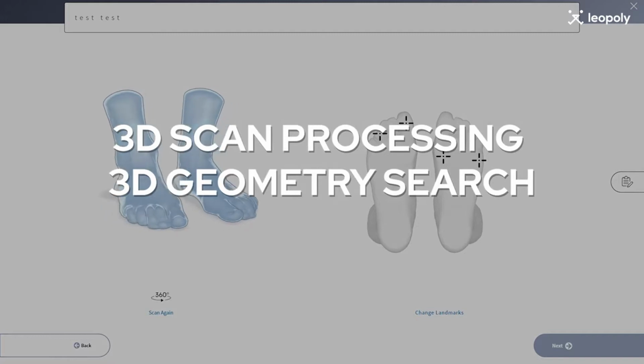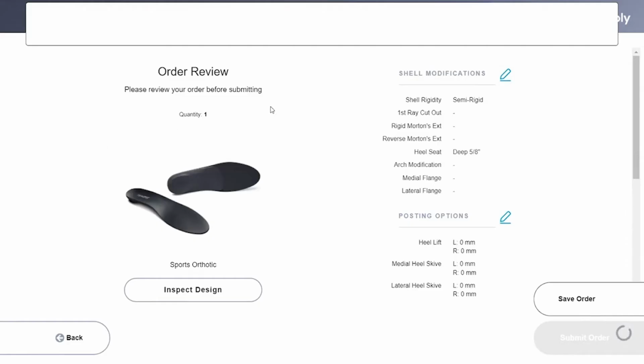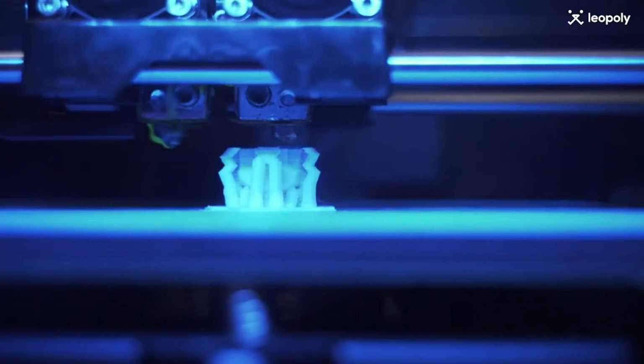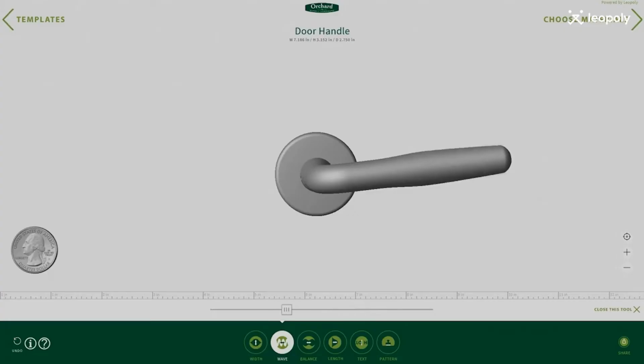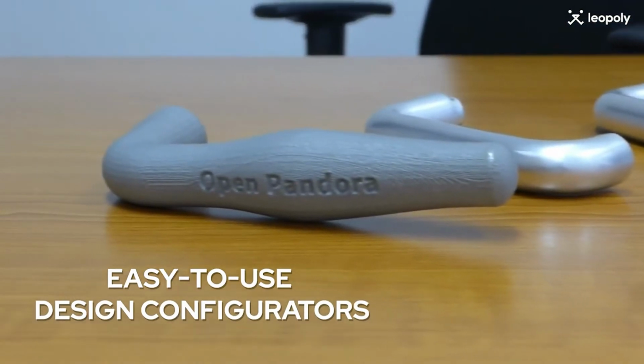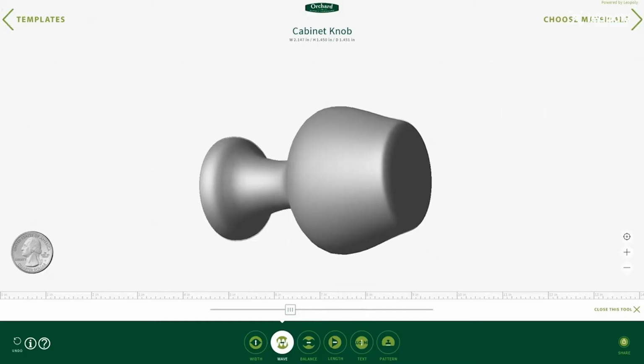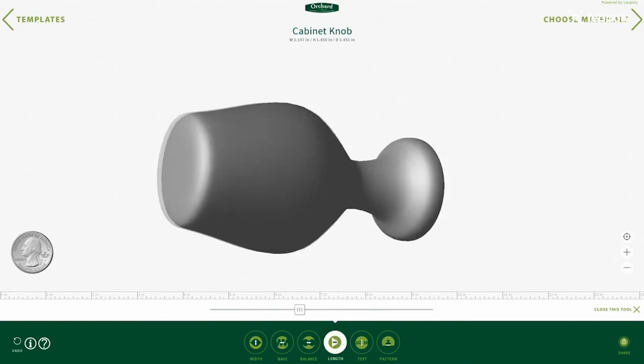LeoShape can process 3D body scans and find matching product templates that can be customized automatically or manually. We have made it easy to scan, edit, and produce real-world 3D printable products. With our simple tools and robust features, anyone can edit 3D geometry with high precision.